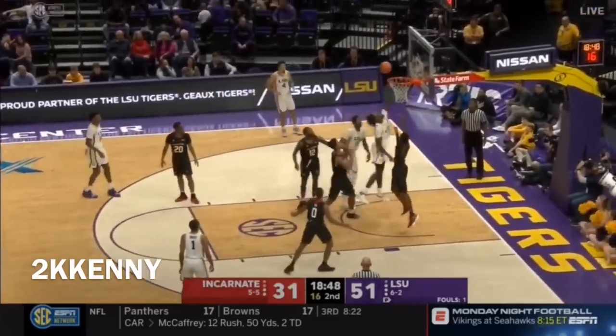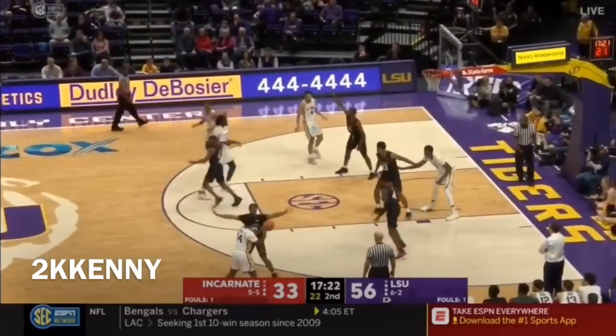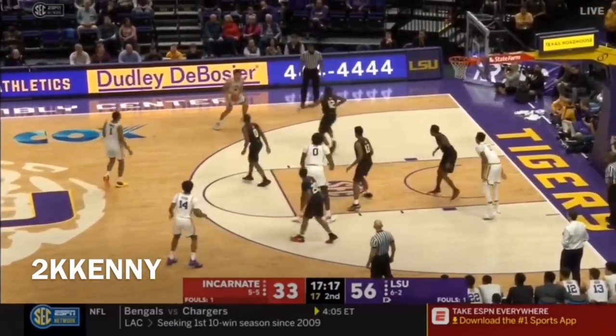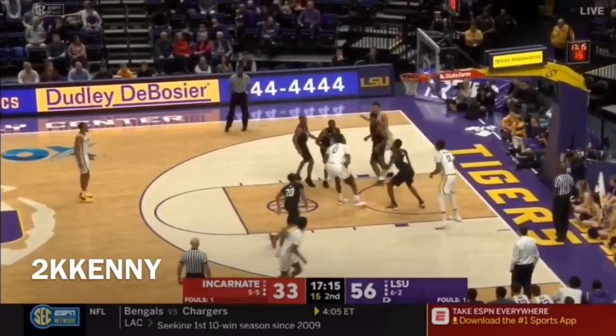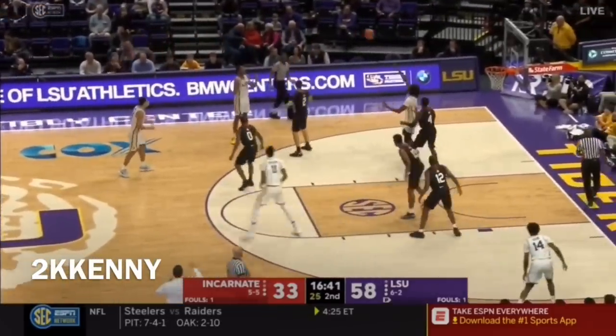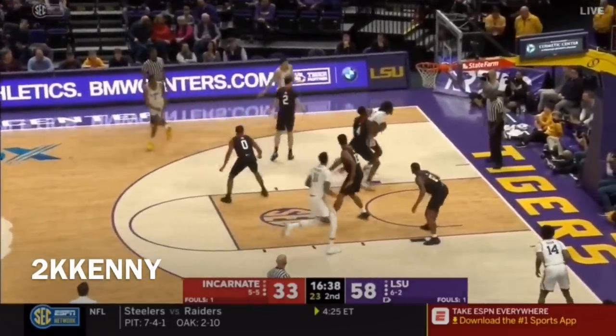Reid. Quiet first half, but make some noise here in the second. See if you're LSU. Make them work. Make them take tough, contested shots. Some of them are going to fall, but the more you can make them take difficult shots, the better you'll be. And be aggressive. Finish inside. Reid had inside position early there.